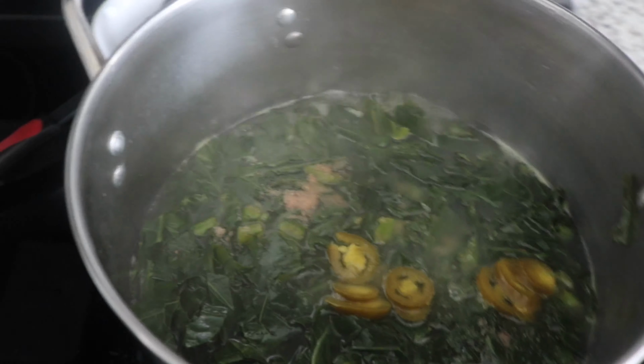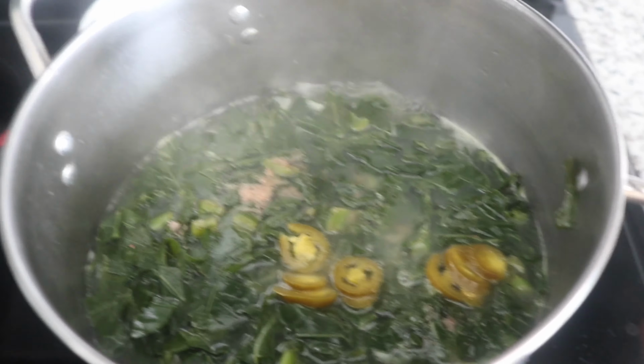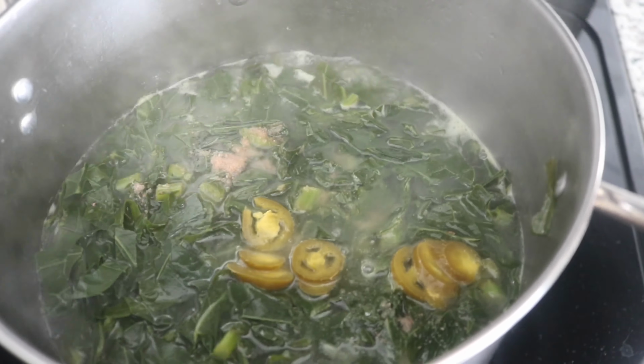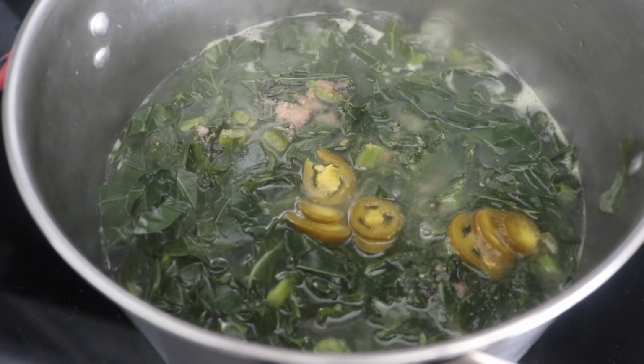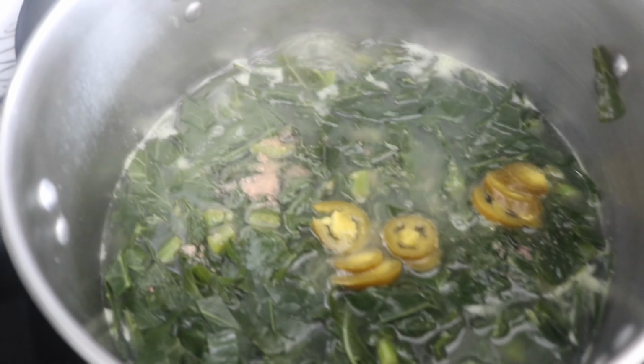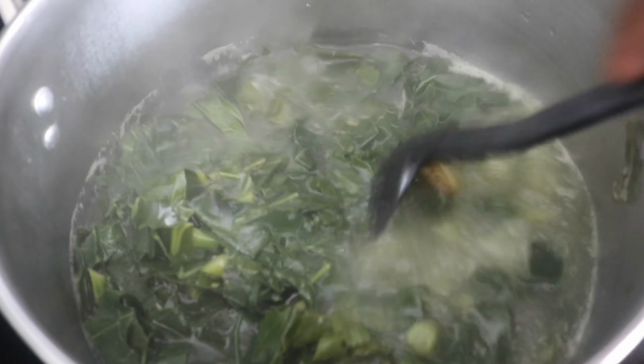Okay you guys, so my greens have boiled down somewhat, so I'm going to go ahead and start to season them up just a little bit. So I've added in some pink Himalayan salt. I've also added in a little bit of white vinegar and then some jalapeno peppers, as well as some juice from the jalapeno pepper. This just adds like a spice, a bite to the collard greens. Tastes so good. It basically amps it up.